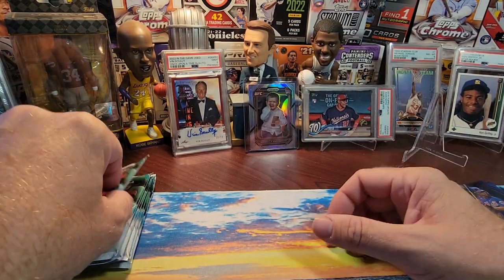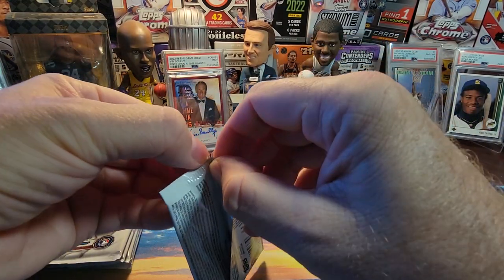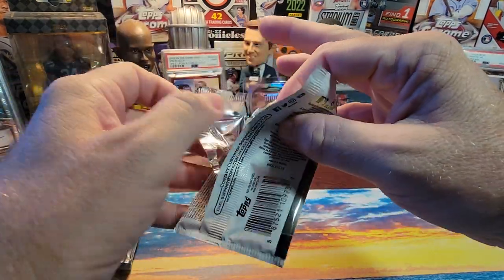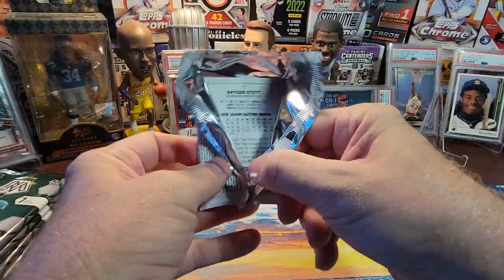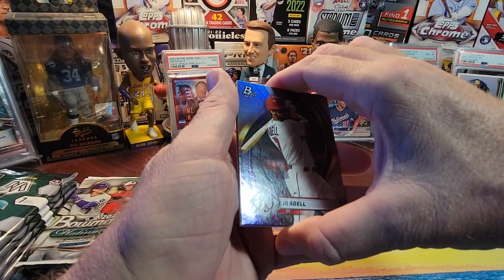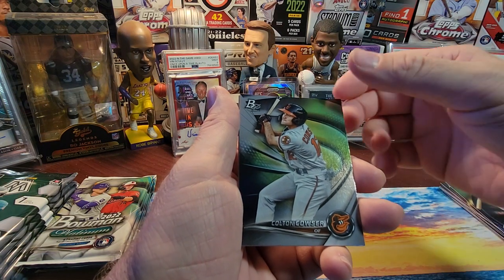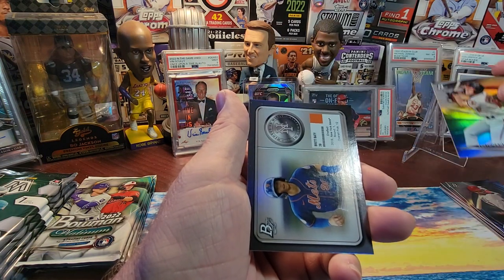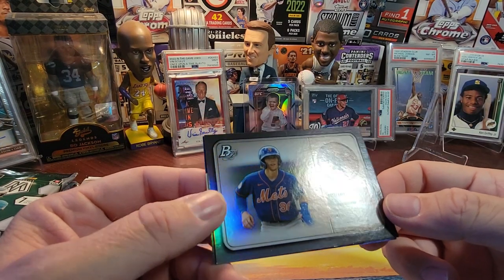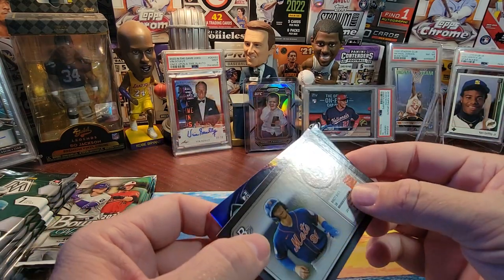Now, I don't know if there's numbered cards, if they're on the front or if they're on the back. We'll soon find out if there is or if there isn't. I don't know. I just don't know. Mr. Joe Adele, Colton Cowser. I think he's one of the bigger hits on this thing. What's this thing all about? Brett Beatty. All right. A little different. Bryson Stott. Okay.